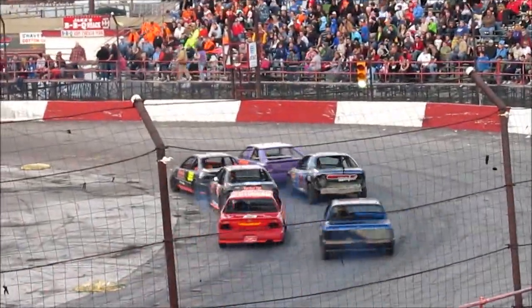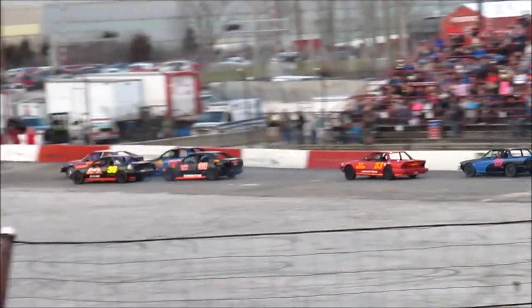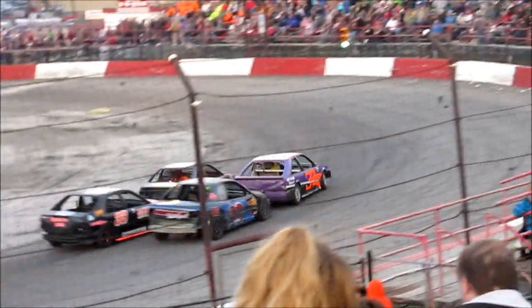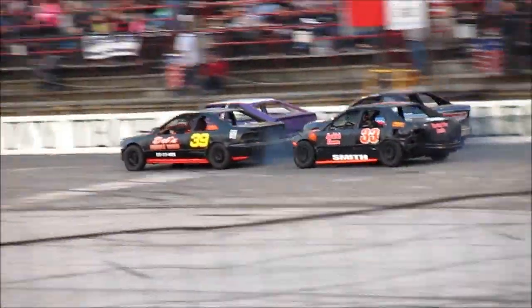Mink tries to put the nose down in front of Elkins and leads by maybe a half length. Mink trying to consolidate that advantage. Elkins is a little slower coming out of turn number 2 on lap number 6. Mink now has a length advantage. Elkins fights back to the inside, coming out of turn number 4. Elkins may have just barely gotten back to the lead.